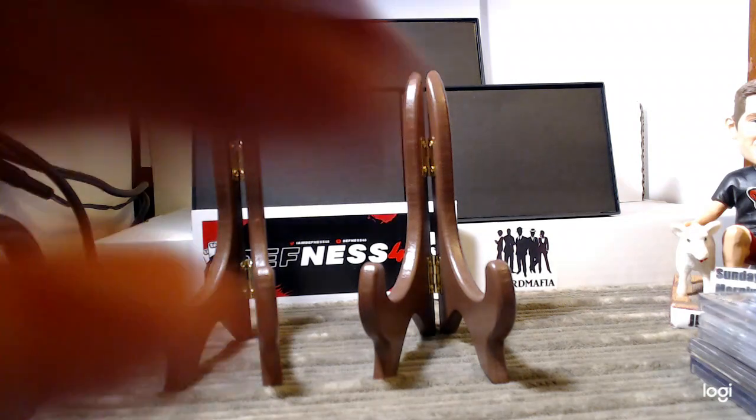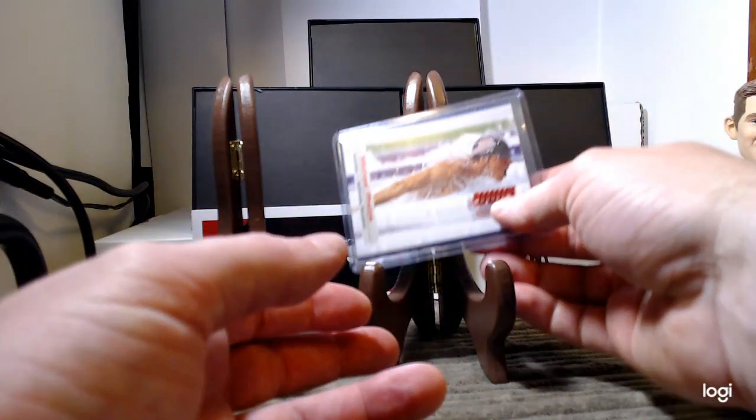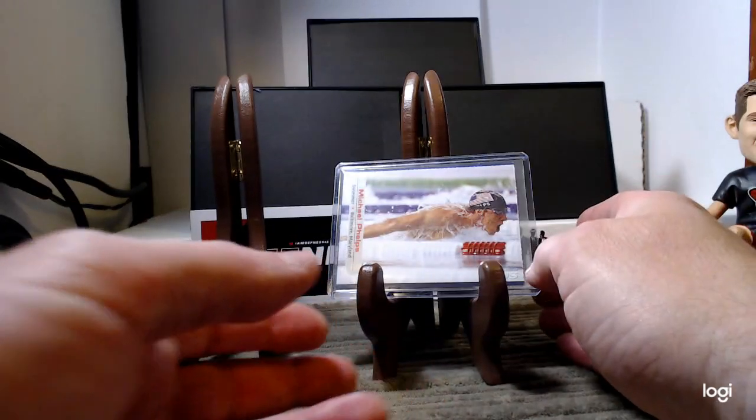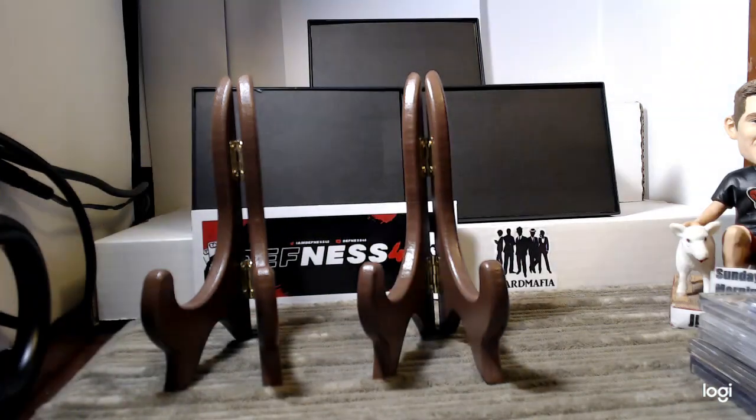Oh, Michael Phelps, and this is his Sports Illustrated rookie card. You see a lot of posters with this exact picture on there, so that's why I had to throw that one in here.